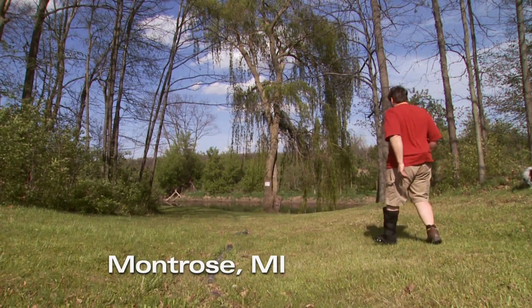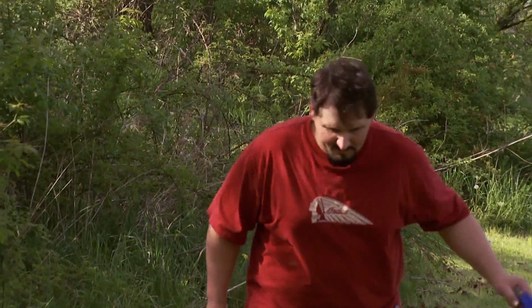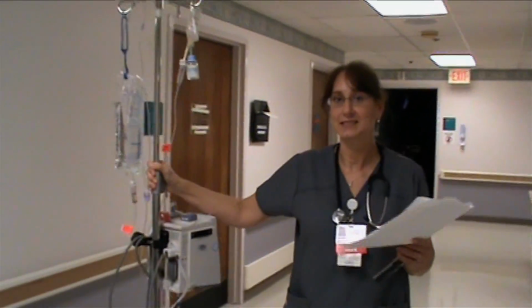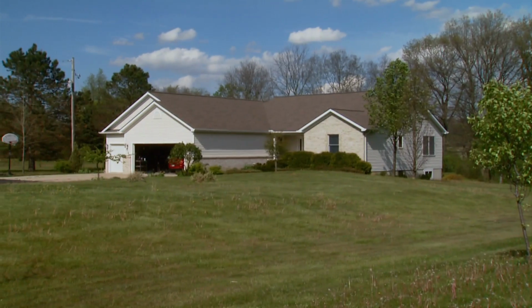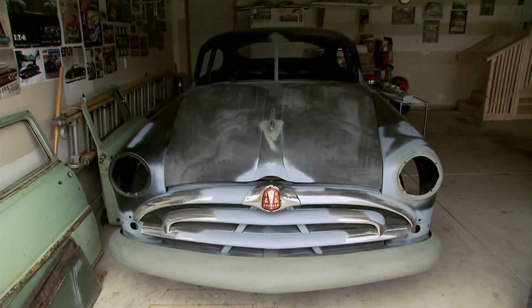A serious fall off a roof years ago left Tom with a shattered ankle and a bad back. He lost his non-union job at Chrysler, and after several surgeries, Lisa became the breadwinner by earning a degree in nursing. It's been rough. I'm unable to work right now, and I can't pass a physical to go back to work. The couple moved in next door to Tom's elderly parents. He takes care of them full-time while the Hudson sits in the garage unfinished.